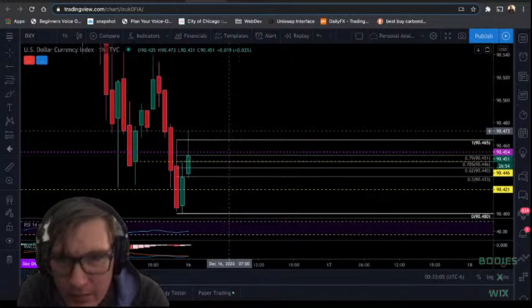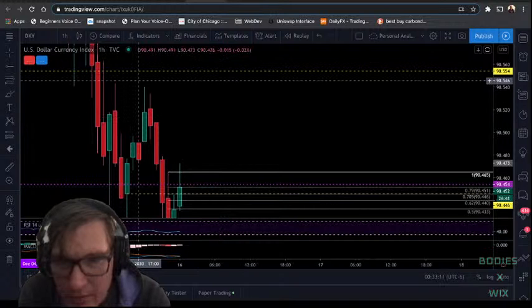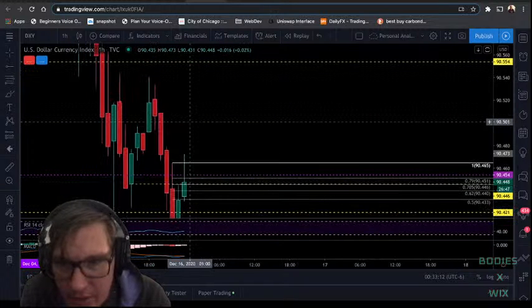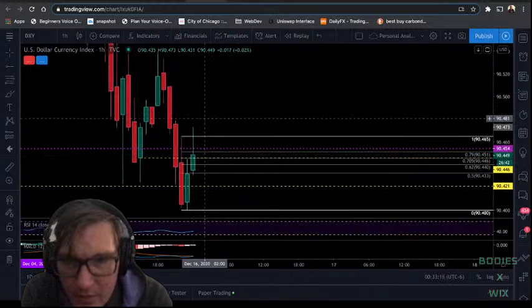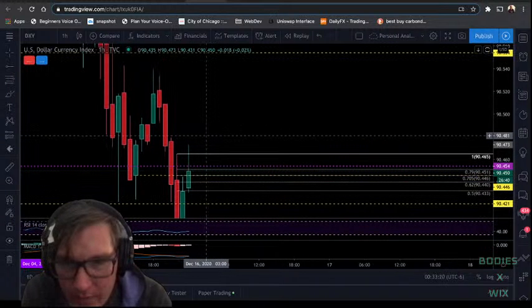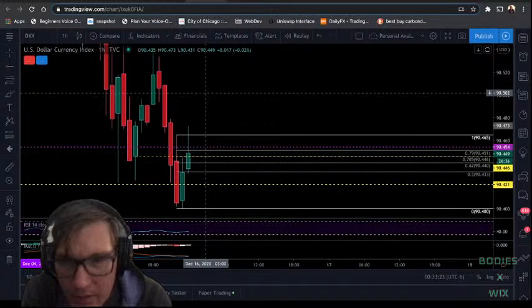It would have to come up here and break something like this for it to make a huge difference. So to me, this just looks like a pullback, and then the dollar is going to continue falling.